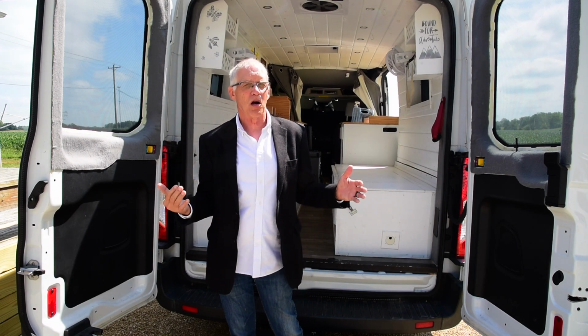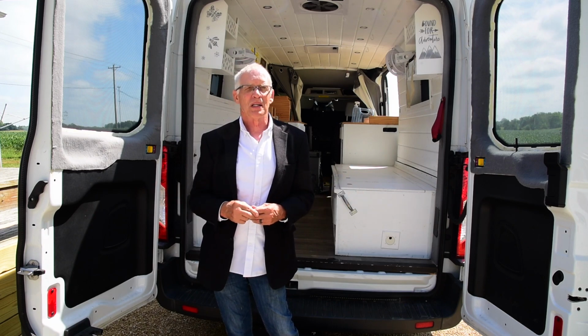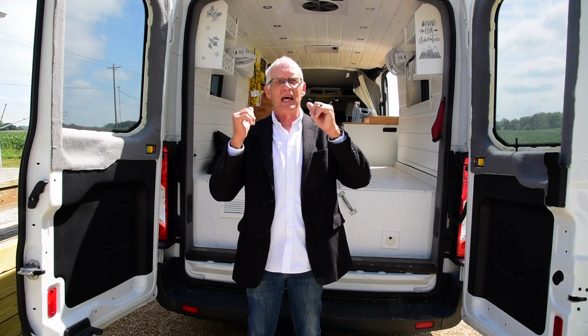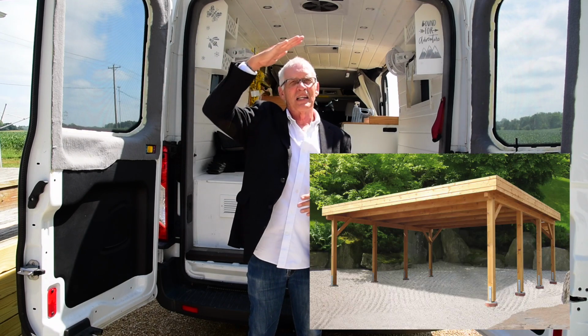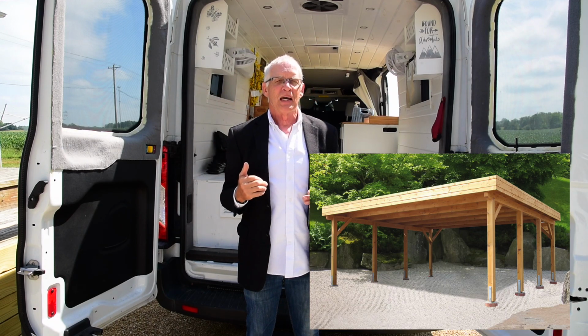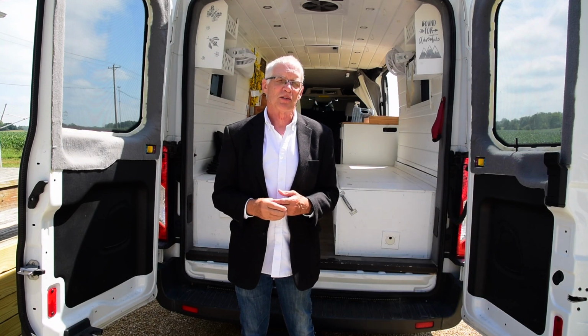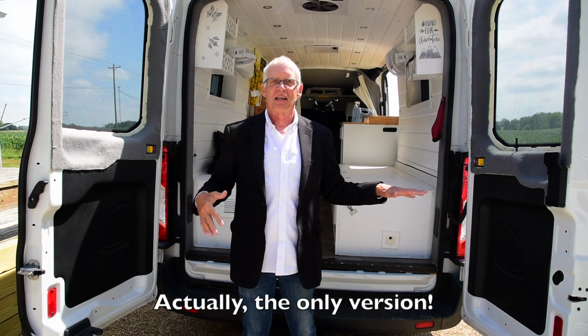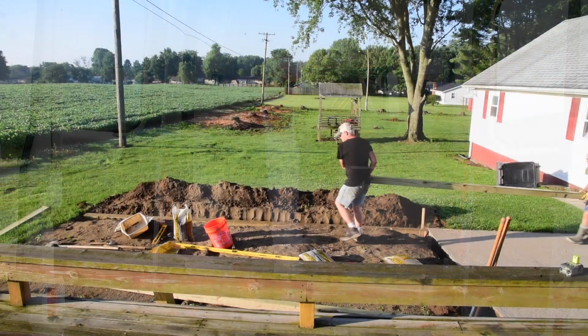It was going to be a metal carport. Then I decided I wanted to make one out of wood, and first I wanted to do a gable one, but now I think it's going to be more of a, not a lean-to, but an awning, something like this. And I'm just working out the details right now. So here we go with the short version of the project as it is finished now.